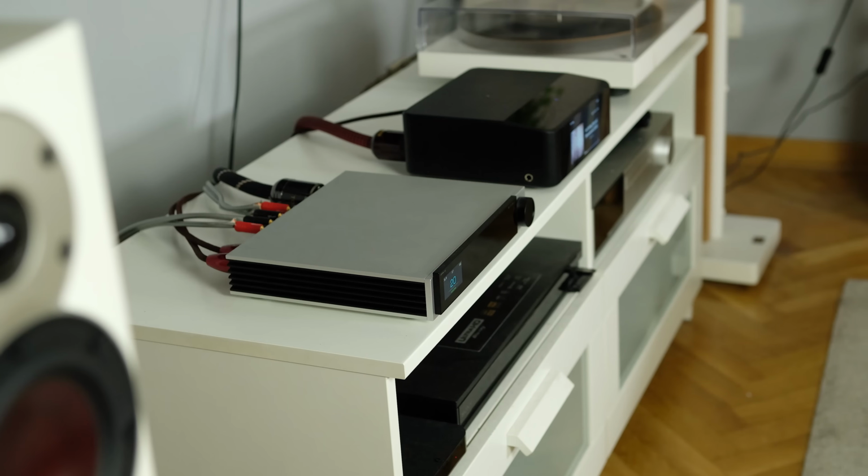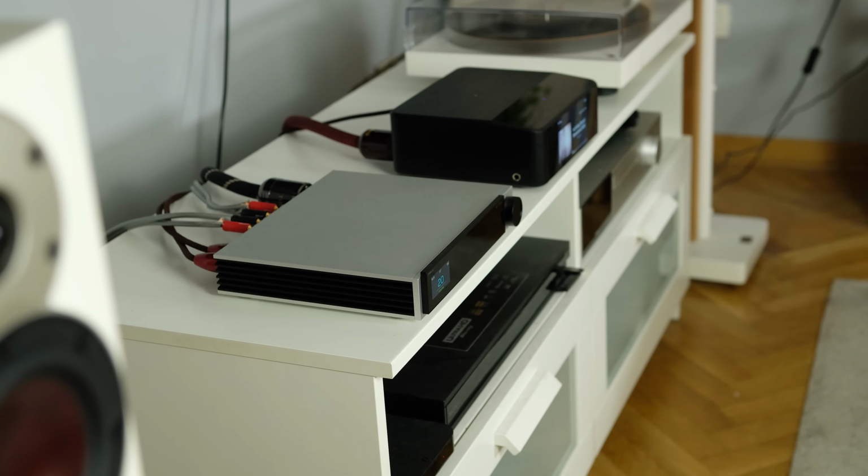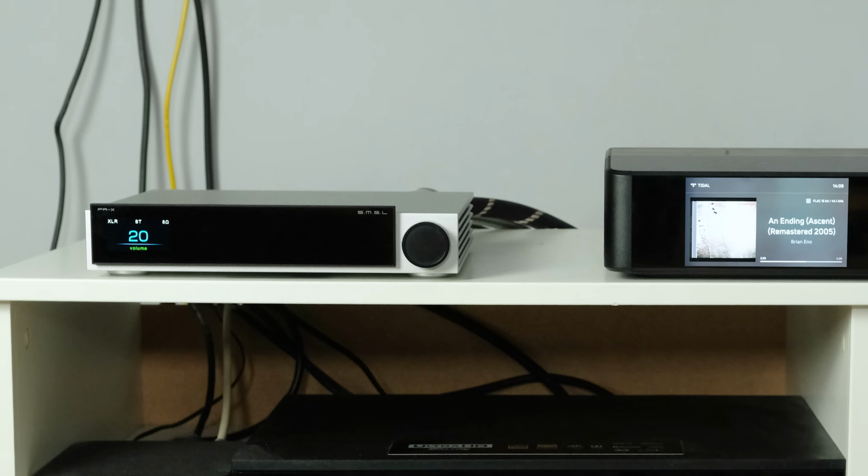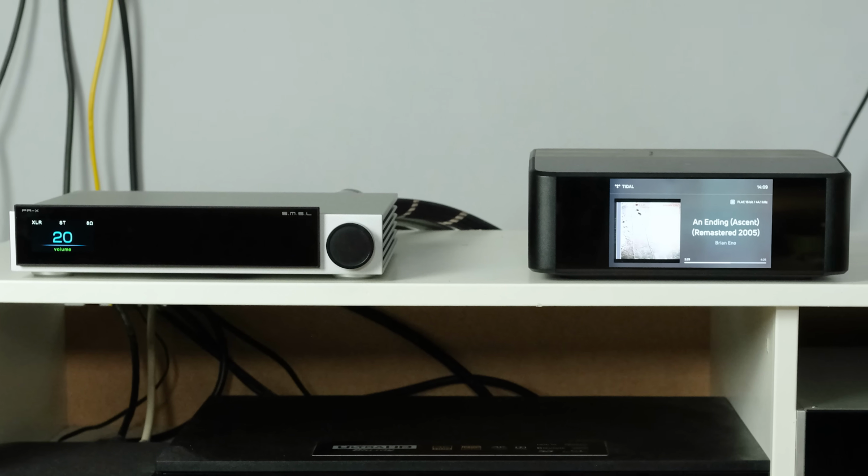And now here, I have the culmination of all that in this device, the SMSL PA-X. It is a GaN FET amp with 250 watts in stereo and 500 watts in mono, and I don't have to tell you how amazing that power is. It is a fully matured SMSL compared to the ones I used to listen to, and there are a couple of surprises here.